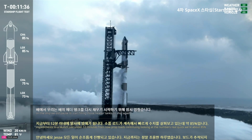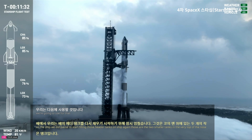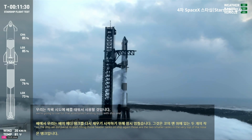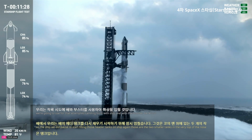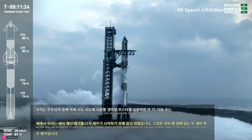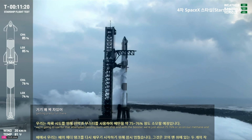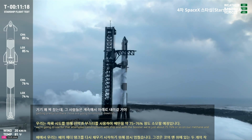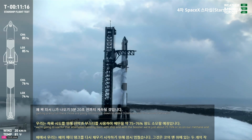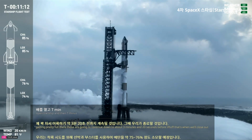Again, those are the two smaller tanks in the very top of the nose cone that we're going to use for that attempted landing burn with ship. And with the booster, we're just at about 75, 76% or so on our methane and LOX, so getting pretty full there. Those are going to continue down to about 3 minutes and 20 seconds before liftoff. That's when we'll close out all the prop in the ship. And then T-minus 2 minutes and 50 seconds on the booster.